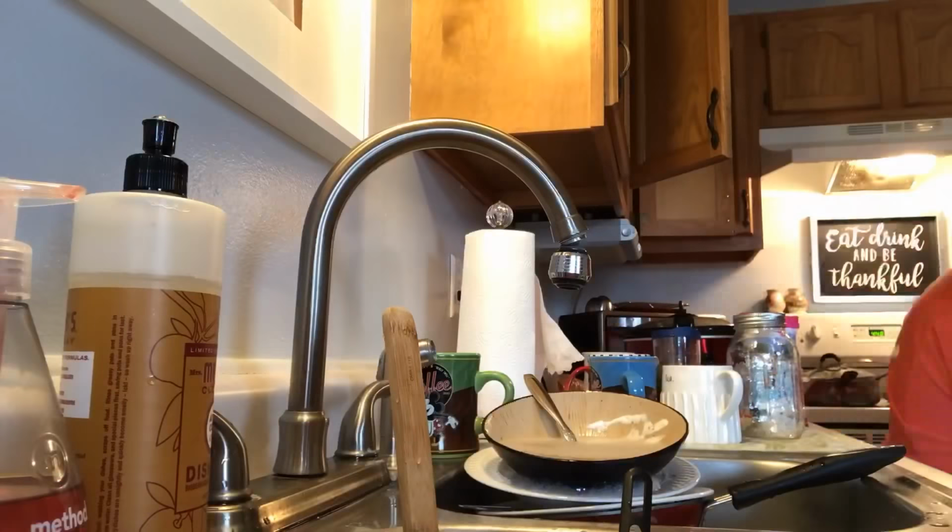I have about 20 minutes before I leave. I got two loads of laundry folded. I have another load in the washer right now that I'm going to try to put in the dryer before I leave. But before I leave, I want to do my dishes.